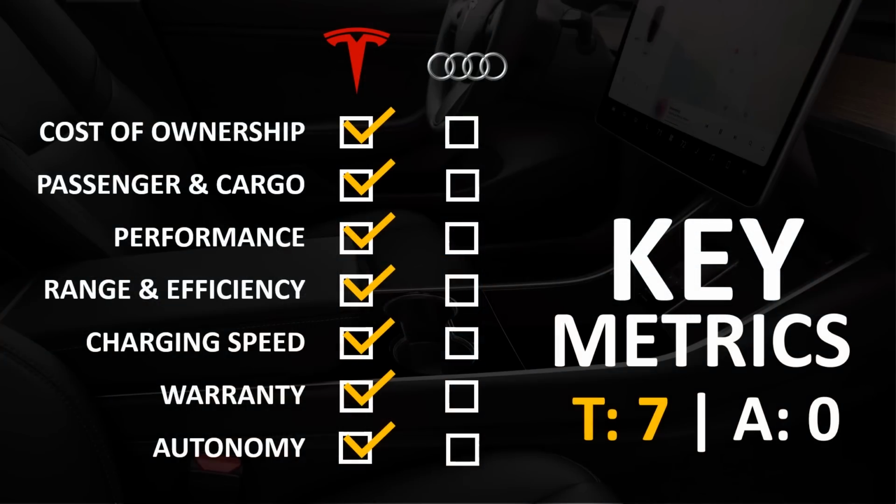So in our comparison, here's how these vehicles matched up. The Tesla Model Y has a lower cost of ownership. It has more room for passengers and cargo. It offers greater performance, greater range and efficiency. It has a much faster charging speed, a greater warranty, and has a lot more autonomous features built in.